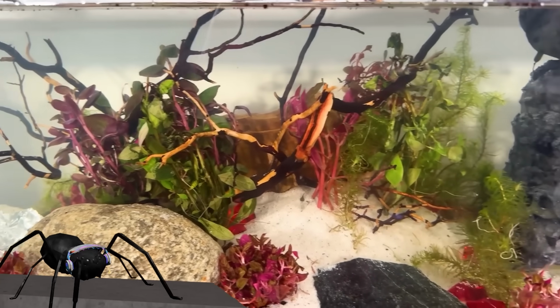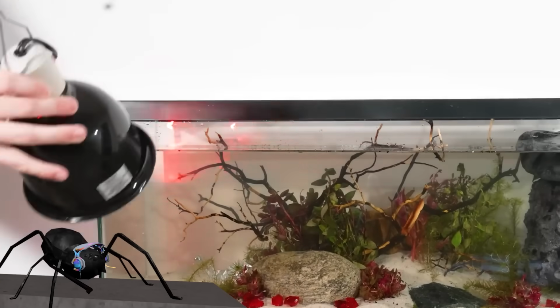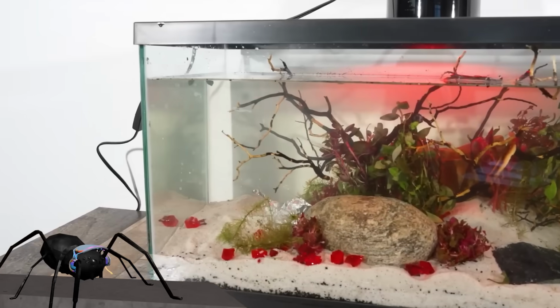Yeah, these are all dying. Since they were all gonna die, I wanted to replace the red theme in here, so I got this hitless red lamp. As you can see, it makes the water have this red tint to it, which is cool, 'cause you gotta have the water at least look like that.